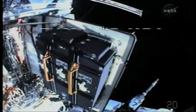The batteries are 19 years old. The capacity has degraded over these years, and by putting in the new batteries, we will restore the original capacity of these batteries to run the instruments.